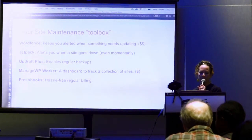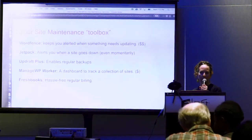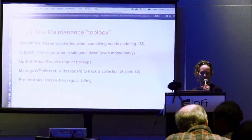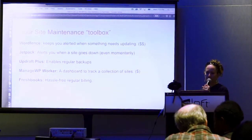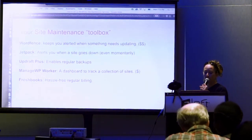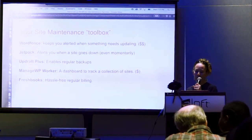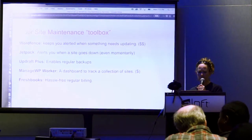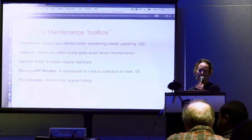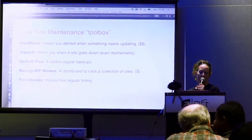Jetpack is pretty good for a lot of things, but I like it because it tells me when a site has gone down, so the client doesn't catch me by surprise at the grocery store. And usually it comes back up, but if it doesn't, Jetpack will let you know it's still down, it won't get off the mat, and you have to go in there and do some work. And there's Updraft Plus, Manage WordPress Worker, which is like a dashboard for everything.